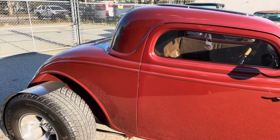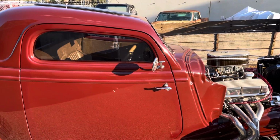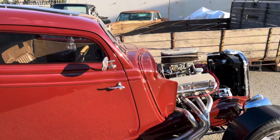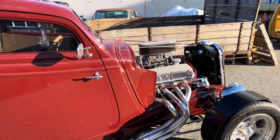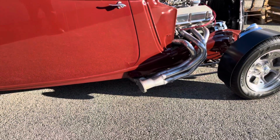A bit more of the profile here. Now the engine in the car is a 427 Windsor. We got that in from Gary from the States. Behind it's a C4, custom made extractors, I think, from memory.